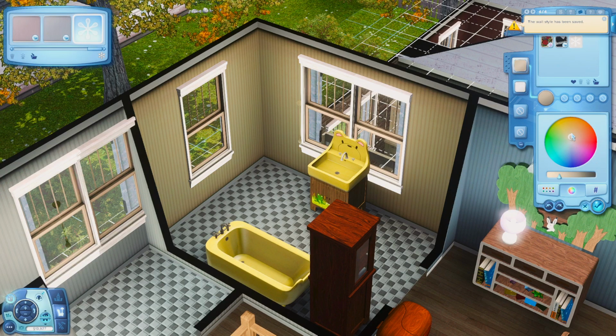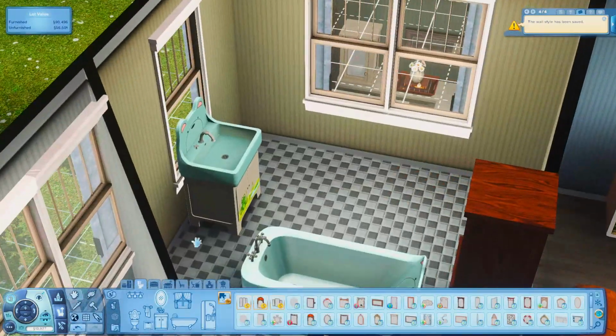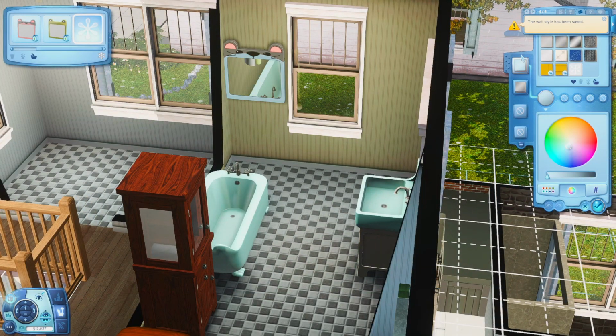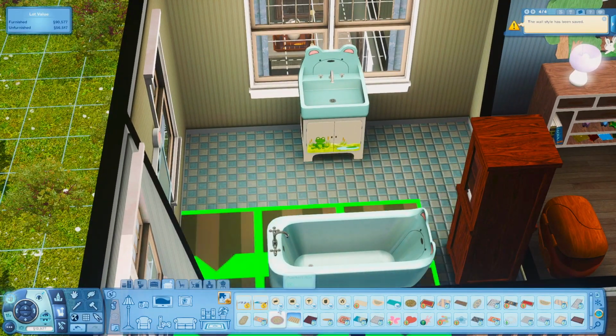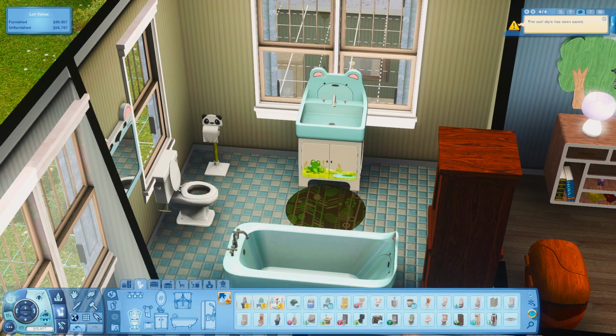The only thing about the set that kind of annoys me a little bit is the mirror that comes with it. You could put the mirror above the sink, but it clips a little bit, and I didn't like it. In this bathroom, I didn't want to delete the window, so I had to put the mirror on the other wall, which I think is okay. This bathroom is also kind of big, but I gotta say, y'all, I love the color scheme. It's so nice. The toilet that comes with this set is a potty and not an actual toilet, so I had to use one from the base game, and I made it white.